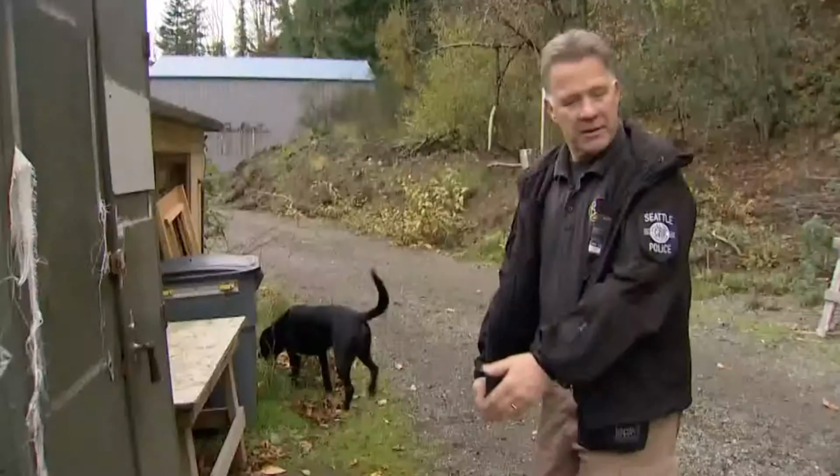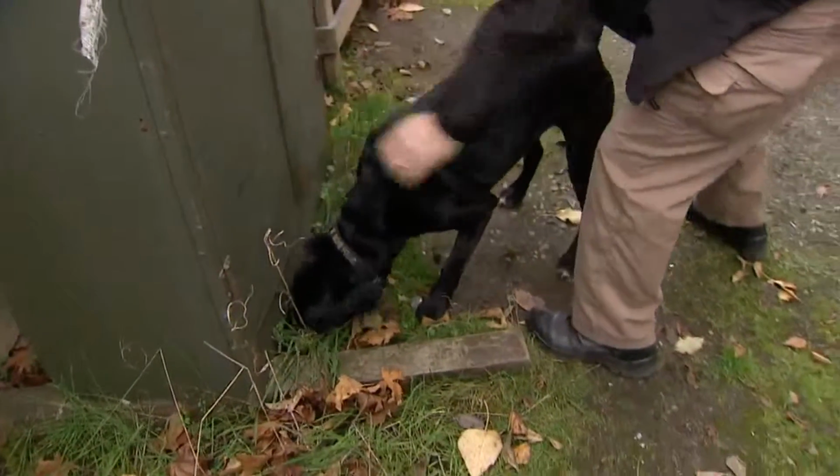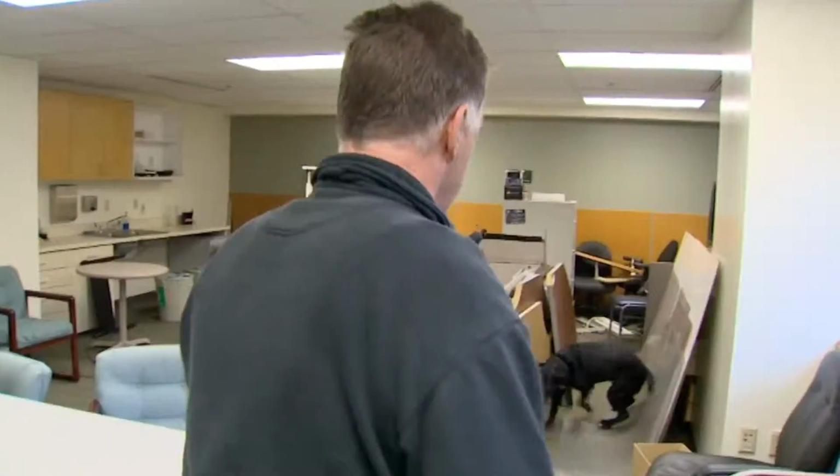Just a phenomenal dog. He even hits on a cabinet that once stored targets at the range. See? His nose is that sensitive. These dogs can distinguish between some 20,000 odors. Where we smell a pizza, they smell the onions, the cheese, every single spice separately.